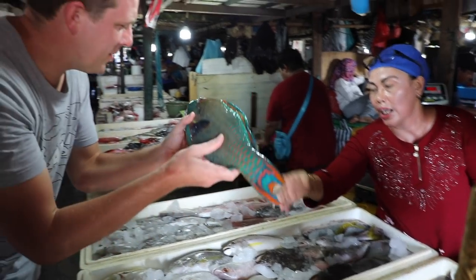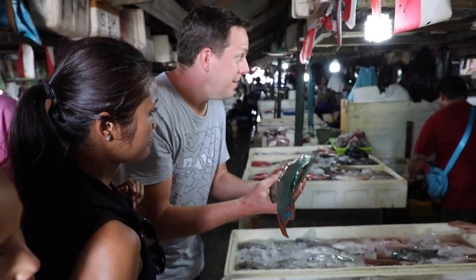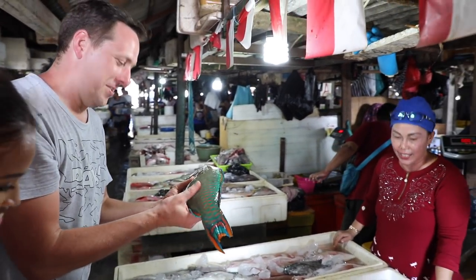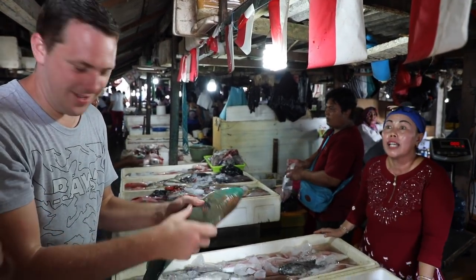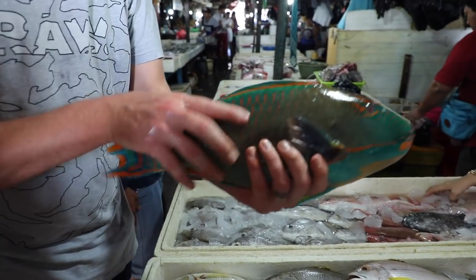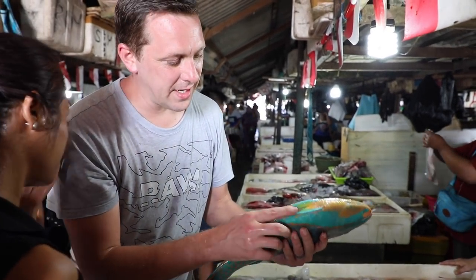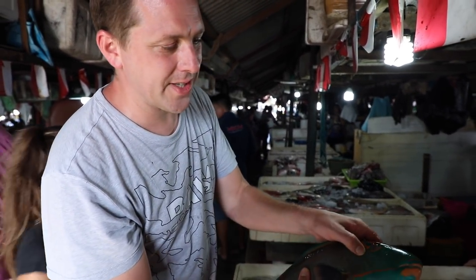Berapa ibu sekilo? Ini satu kilonya 55. Berapa? 55. 50. It's coming from the guy? Okay. Ya, dari sana laut sana kami jual. You can see it's like really fresh. Everything is still inside. It's still quite hot. It's not soft. The eyes are still nice.